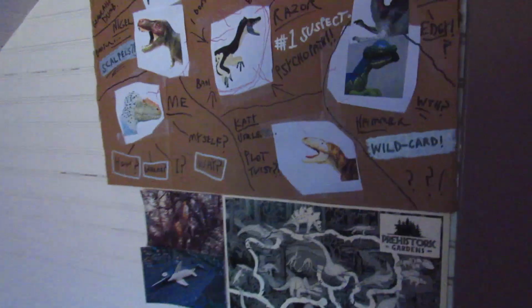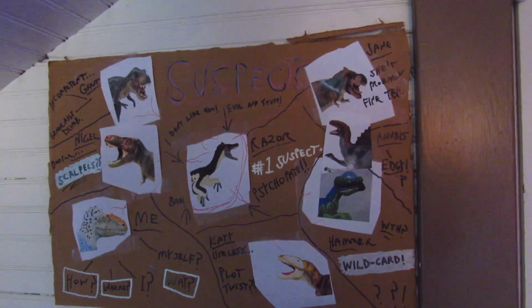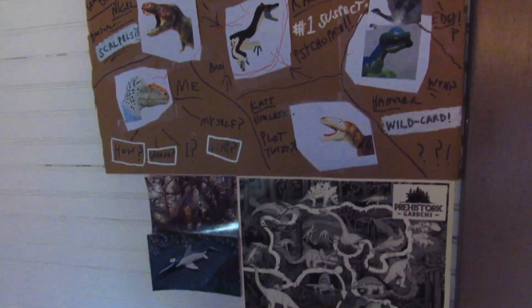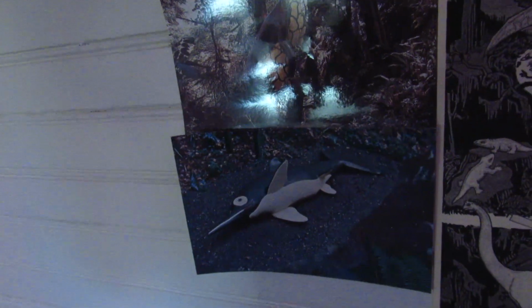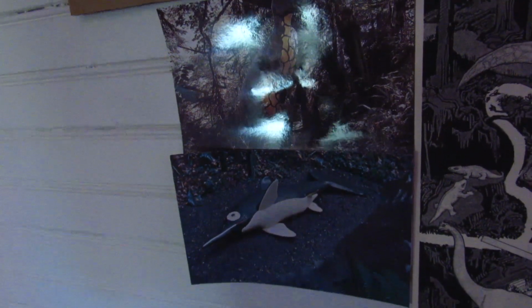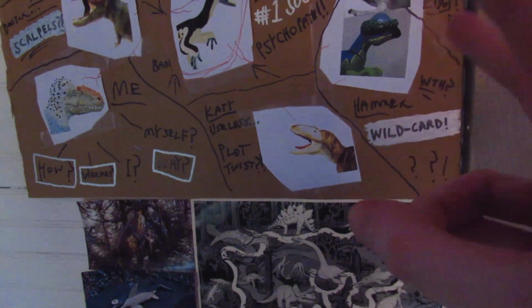And over here I have the Toady board from Suspects, which I was very happy to be able to preserve and display somewhere. And I have some paraphernalia from a dinosaur park that me and Aiden visited together. This ichthyosaur was actually just like this, and they had a sign explaining that ichthyosaurs would often be beached in times of low water.